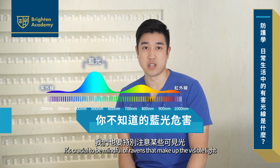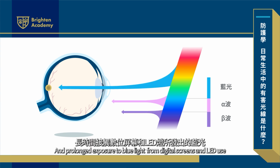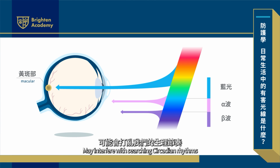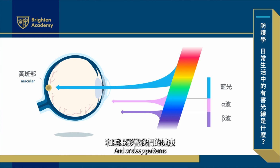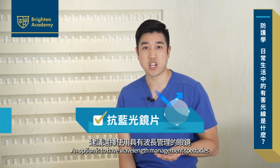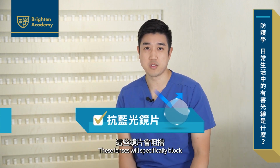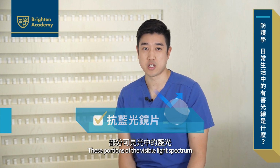Besides ultraviolet light, it is crucial to be mindful of wavelengths that make up visible light. The highest frequency light in that range belongs to blue light, and prolonged exposure to blue light from digital screens and LED use may interfere with certain circadian rhythms and our sleep patterns. To reduce these effects, an option is to have wavelength management spectacles or contact lenses that block blue light. These lenses will specifically block these portions of the visible light spectrum.